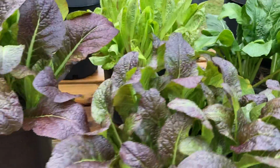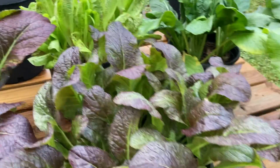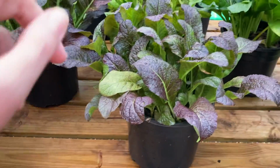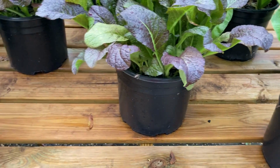They're in the mustards, every single one of these mustards. They're in the kale. So far I haven't noticed them in the lettuce, so I don't think they like the lettuce, but they are classified as a cabbage aphid. So these, the Kamatsuna and the mustard and the bok choy, are all hardier leaves, so I think that's what they prefer.